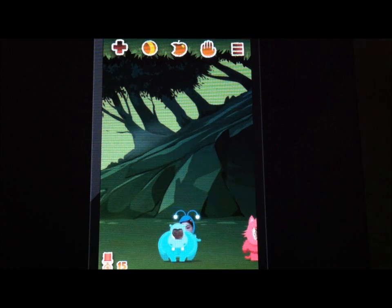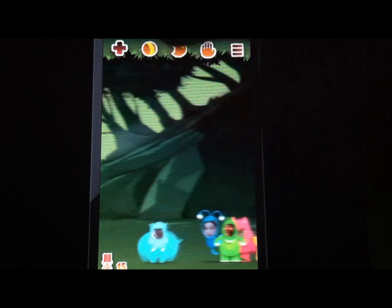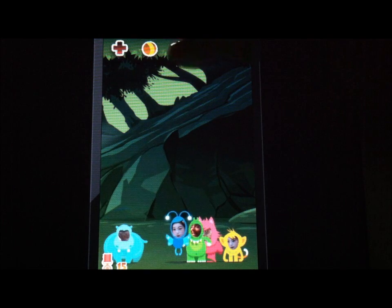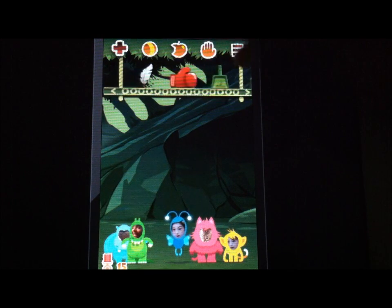I just think this game is really cute. It's going to be really kid-friendly. There's no charges. Like I said, there's a huge environment, so you can add as many of these little guys as you want to, and you're going to just be able to have a lot of fun and do a lot of different things with them.